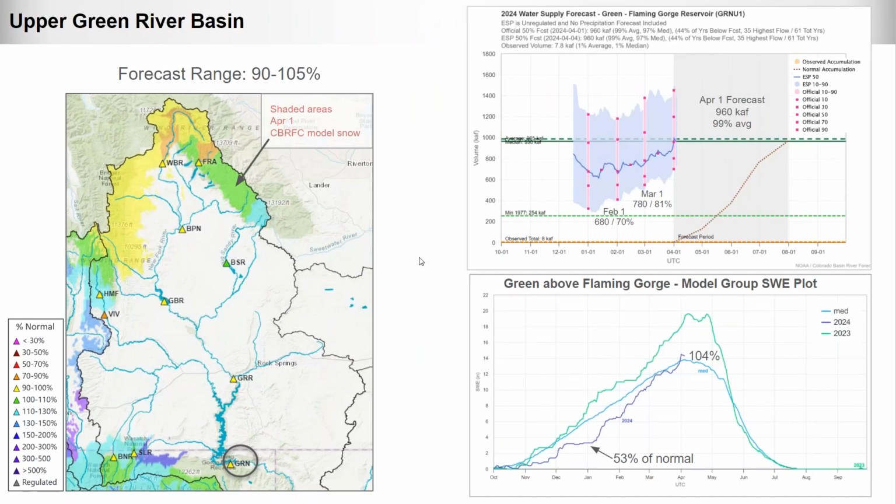Now taking a closer look at the Upper Green River Basin, this is in southwest Wyoming. This is looking at the area above Flaming Gorge Reservoir. On the graphic on the left, these triangles are every water supply forecast that we issue. The shaded areas shown on this map are our April 1st hydrologic model snow as a percent of normal. Again, the same color scheme: near normal in the headwaters, and as you move south, snowpack conditions get a little better on the north slope of the Uintas. So you can reference snowpack conditions compared to our water supply forecast.